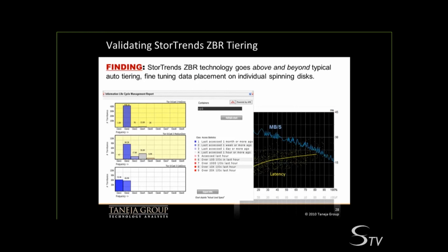Now, to be clear, StorTrends auto-tiering technology refers to multiple features here. They have ZBR, which is the recording of data in specific places on the disk to optimize the performance of that disk. And they have what they call ILM, which is tiering across multiple types of disk to move more often accessed data up to faster performing disks if there's multiple types of disk in a system. I may refer to ZBR and include all of these things, or ILM and include all of these things, and they generally fall under the auto-tiering definition by Taneja Group terminology. And when we put these things through the test, we tested them all together.